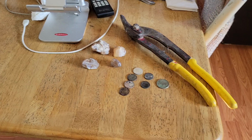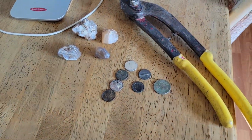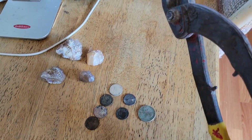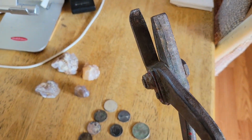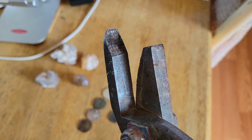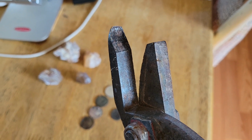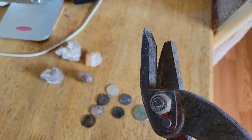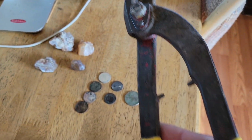Right here on the table is the stuff I found. Now, these pliers, I don't know, these are some type of specialty cutters or shears of some kind, and they've got a modified tip on it. Looks like it's either broke off or somebody broke it off for a specific reason. But I don't know what they actually are for.